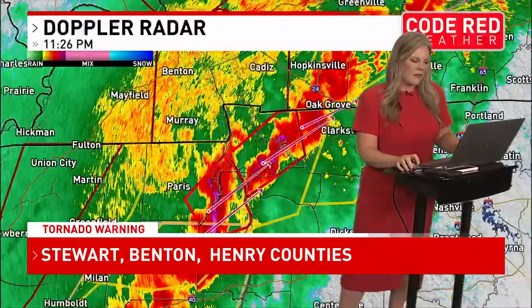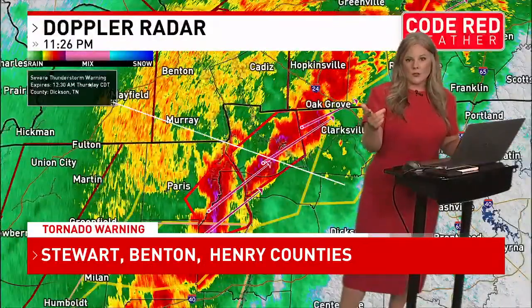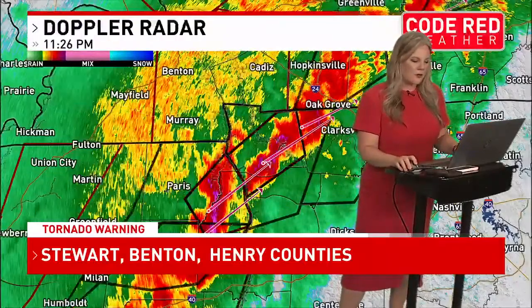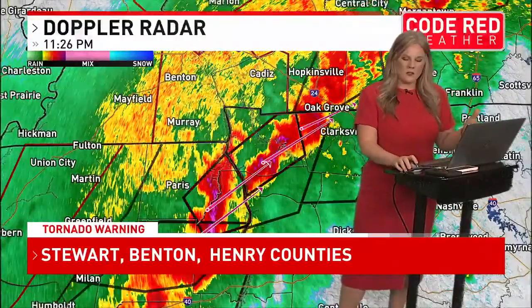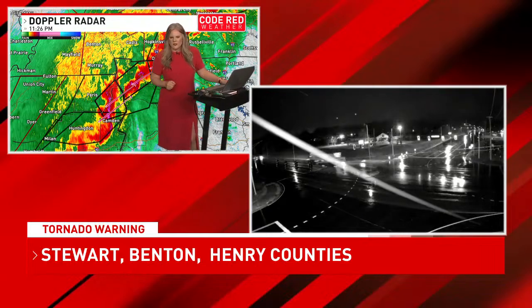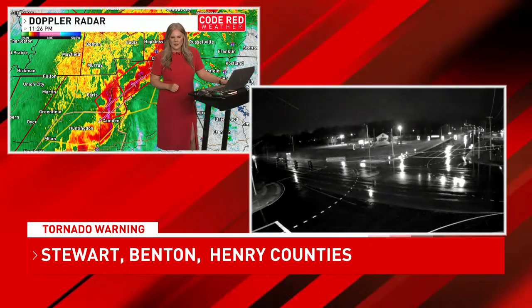But it does look like they've added a new severe thunderstorm warning that does include Clarksville now. We were talking about that when we were seeing the lightning video from Clarksville. So winds up to 60 miles per hour, along with hail up to quarter size. There's that Clarksville video. So still fairly electric with that lightning coming through in the Clarksville area.